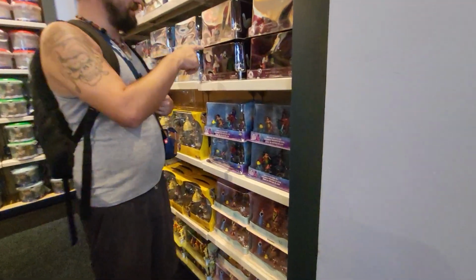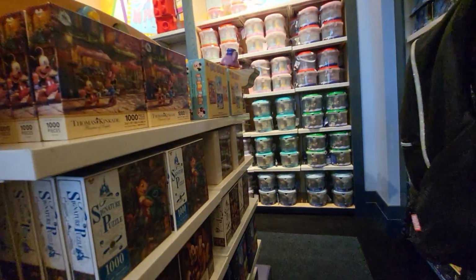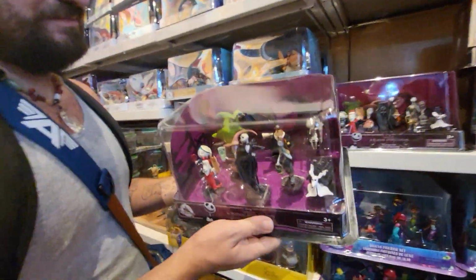Where do they have the toys? Nightmare Before Christmas. Oh, these are the figures. It's so hard to see them. Let's see if they're somewhere in a case, because of the lights.